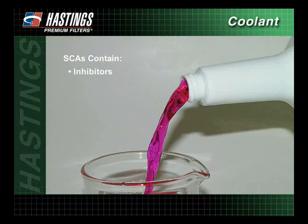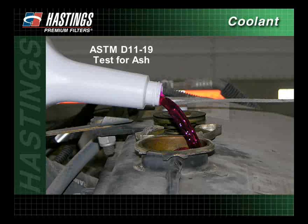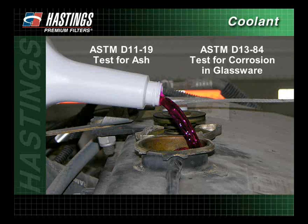SCAs contain inhibitors that prevent cavitation erosion and corrosion, polymers that keep hard water scale from depositing on engine surfaces, buffers that prevent acid formation in the coolant, and anti-foaming agents that reduce the vapor bubbles formed by air in the system. When selecting an SCA, it is important to choose products that have met standards set by the American Society for Testing and Materials, ASTM. The ASTM has specific tests for SCAs, including the D1119 test for ash and the D1384 test for corrosion in glassware. Your supplier should have test results for their products on file.